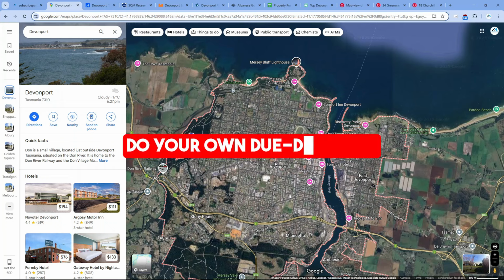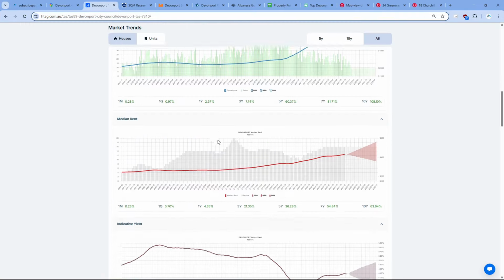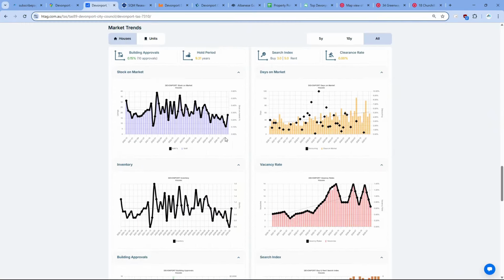Now, always do your own due diligence, right? Because I cannot sit here and guarantee you that Devonport is going to give you any meaningful equity within the next 12 months. Right now, the data doesn't look great when it comes to supply and demand. Yes, supply is decreasing, but the demand level has not started to increase yet. And we really want to see that increase so that we can tell a picture that the capital growth will occur.